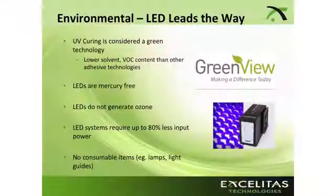So when they look at LED from an environmental perspective, there are some real advantages. Often people have chosen UV curing in the first place because it's considered a green technology with the lower VOC content. And now with LED, you no longer have mercury-filled lamps. There are no consumables and a lot lower energy use. So this is one of the reasons people are looking to go to an LED curing technology.